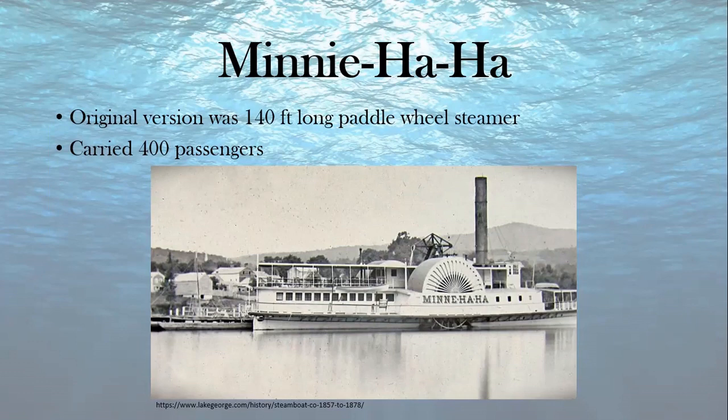Over time, storms and ice damaged the vessel as it sat abandoned until the decay was just too great and the vessel was actually sunk using dynamite to break it up. The Minnie-Ha-Ha represents something important in archaeology in general, and that's the investigation aspect. Because the end of this vessel's life was poorly documented and it was severely damaged by the dynamite when it sank, it's hard for divers to know if this was in fact the original Minnie-Ha-Ha.